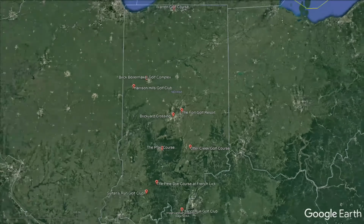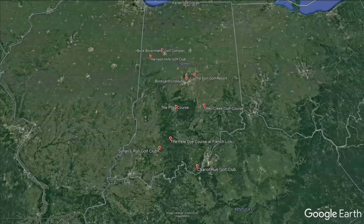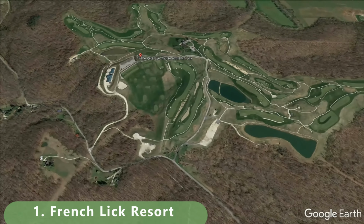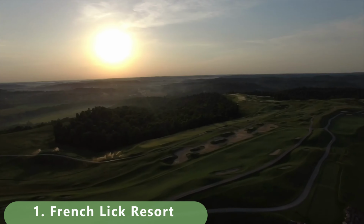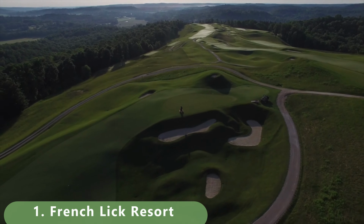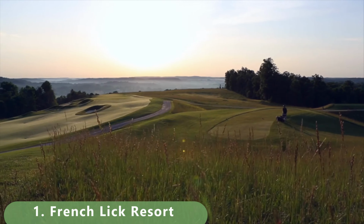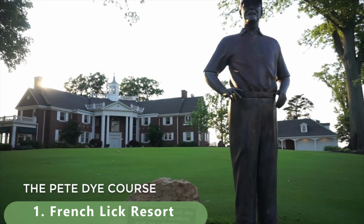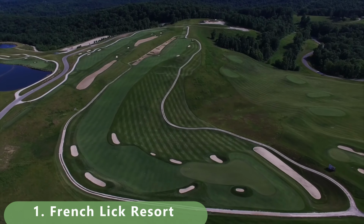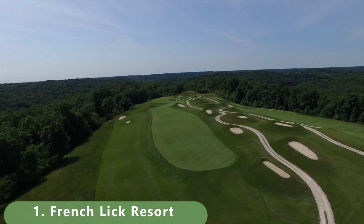But there is one more course left, and if you know Indiana, you already know which course we're headed into next. That's because this resort has a few golf courses to choose from. You got the Pete Dye course, and you got the other one. We're going to give it over to the Pete Dye course here, which arguably hosted the 2025 Senior PGA Championship. You got the Donald Ross course that's a little bit older, that was originally constructed in 1917 and hosted the 1924 PGA Championship. Two great golf courses here.